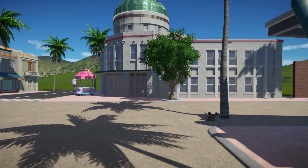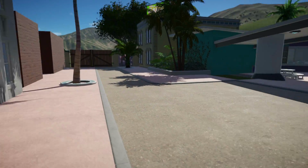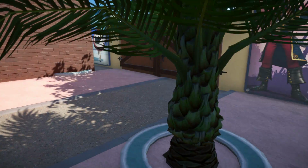So anyway, let's take a look at this building first. Here it is in... Oh, no, wait. Before we get there, let me show you. I also dressed up this area here. I cut this out of the time lapse because it was boring.